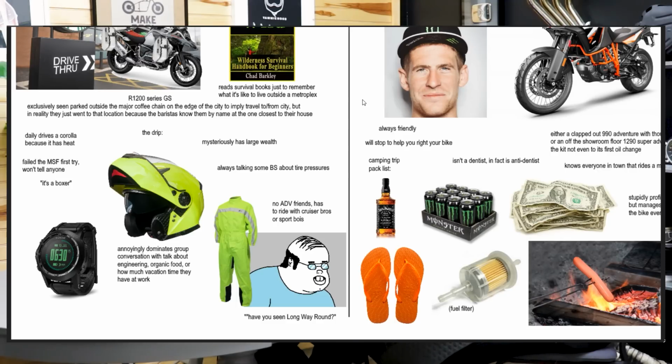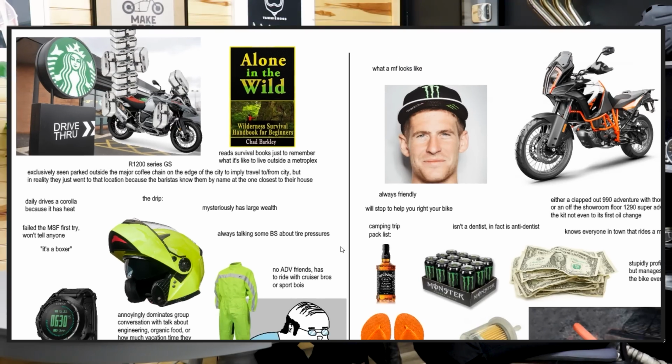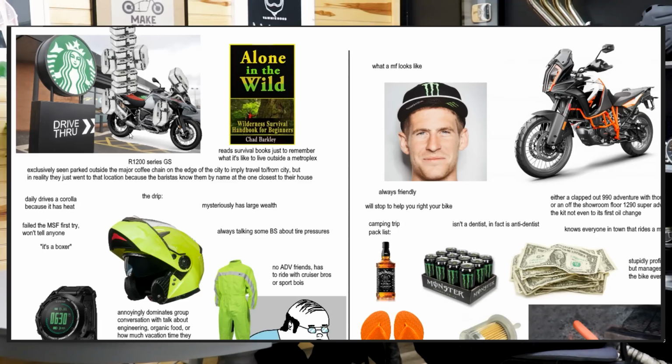It says, annoyingly dominates group conversation with talk about engineering, organic food, or how much vacation time they have at work. It says, no ADV friends, has to ride with cruiser bros or sport boys. Have you seen The Long Way Round? Yeah, always talking about some BS about tire pressures. Mysteriously has large wealth. Daily drives a Corolla because it has heat. Failed the MSF first try. Won't tell anyone. It's a boxer. Quote, I love the watch over here. The look, nerdy. At the boxes on the back of this bike. Yes. That's great. That is awesome.